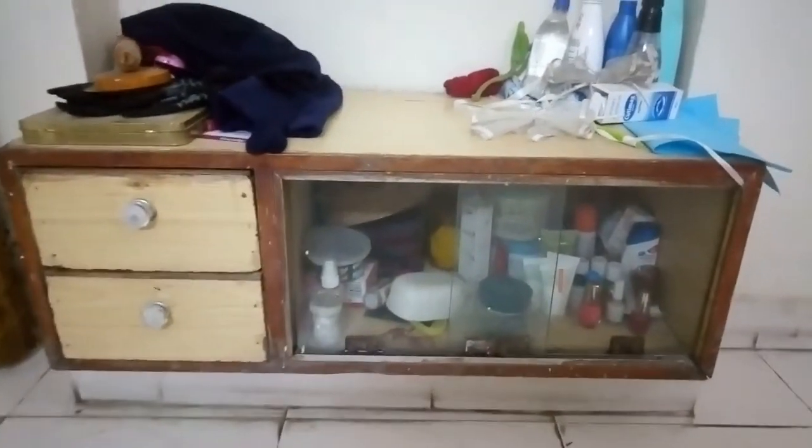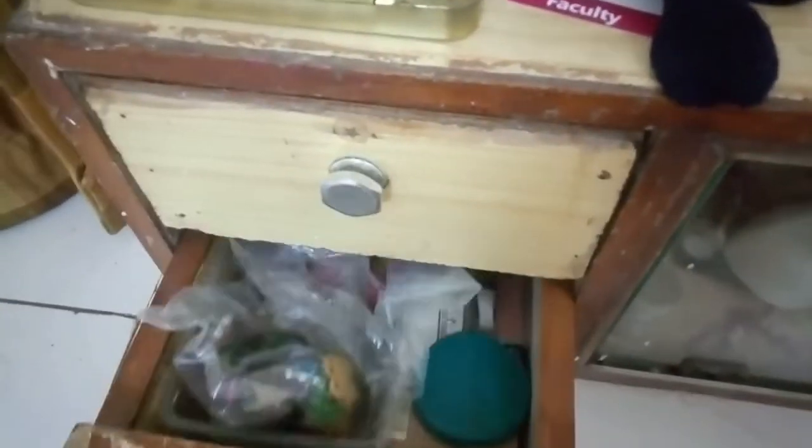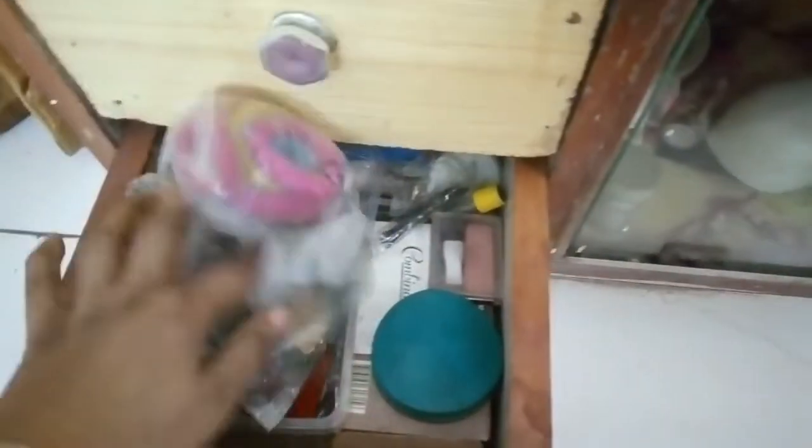I keep some toiletries, some cosmetics in this cabinet, which are not of immediate use, which I don't use on a daily basis but can be used in the near future. In the drawers, my daughter's hairbands, clips, accessories, bracelets, badges, they are there in the drawers. Now because this area is not in daily use, this area tends to get cluttered over time and is neglected. So today I'm going to tackle this space.